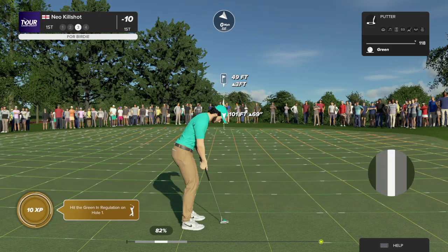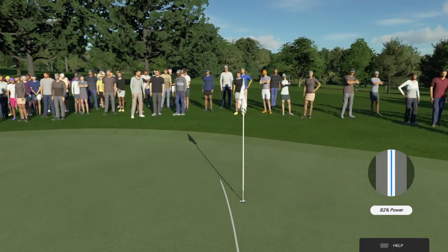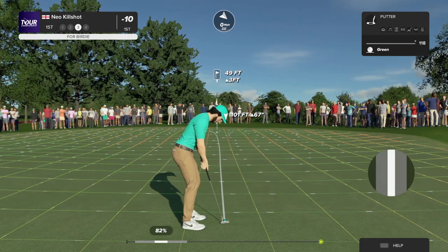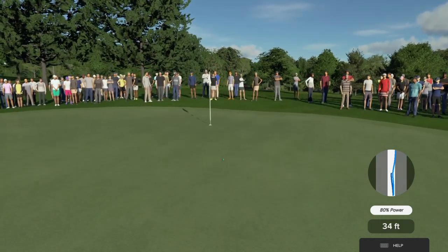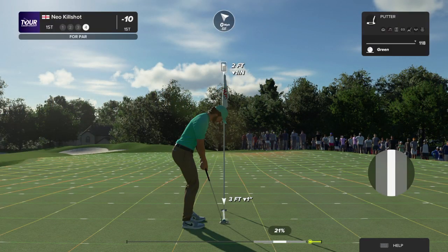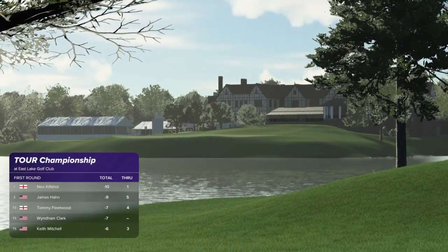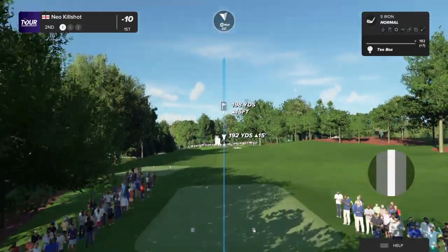This is from miles away. That was a gallant attempt. Oh, what a shame. That would have been a nice one to hole. This is a par putt. Currently in first position. On the tee of a par three.